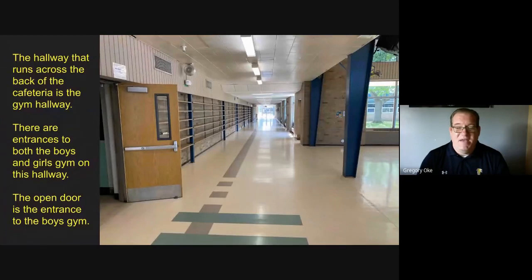Okay, now coming back over by the cafeteria, at the back of the cafeteria, you have the gym hallway. Okay, this door that you see open right here, this is the entrance to the boys' gym. And if you go farther down this hallway, you'll see the entrance to the girls' gym.